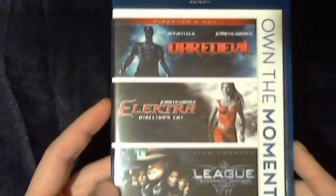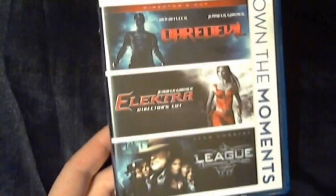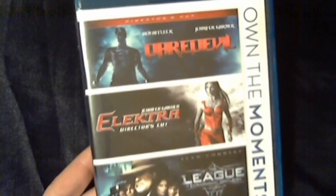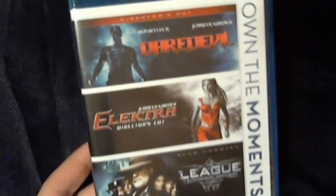And League of Extraordinary Gentlemen, I did watch that once, but not on Blu yet. Looking forward to it. It's a decent set, and for $10, it's worth picking up. Curiosity got the best of me with the unrated director's cut of the Daredevil and Elektra films, and of course I am a fan of the League of Extraordinary Gentlemen, even though it's not the greatest. So yeah, $10, 3 films on Blu-ray. I thought that was a good deal.